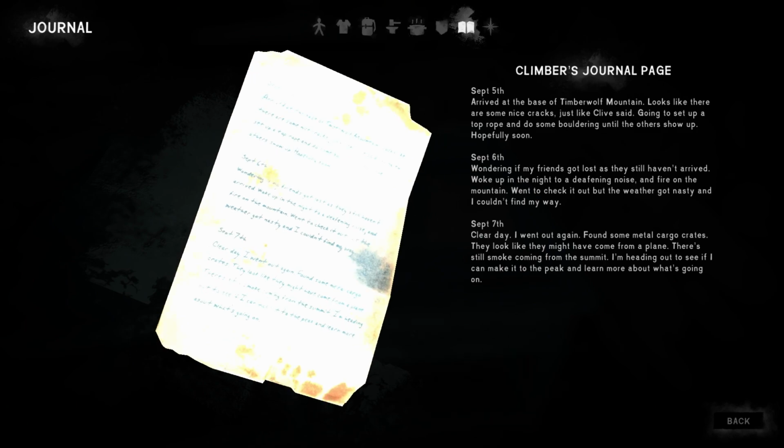Examine. September 5th. Arrived at the base of Timberwolf Mountain. Looked like there are some nice cracks. Just like Clive said, going to set up a top rope and do some bouldering until the others show up, hopefully soon. September 6th. Wondering if my friends got lost, I still haven't arrived. Woke up in the night to a distant noise and a fire on the mountain. Went to check it out, but the weather got nasty and I couldn't find my way.